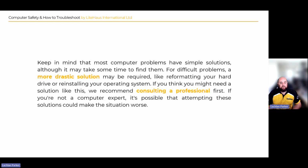Again, for more difficult problems and more drastic solutions, unless you're comfortable doing it yourself, I would always take it to an IT professional. But if you're someone who's pretty handy with that sort of stuff, by all means, you can take the risk. But again, that is up to you and how you feel about the product.